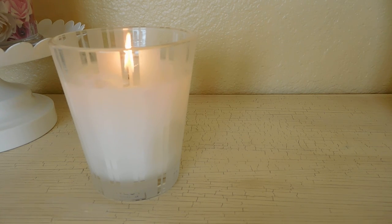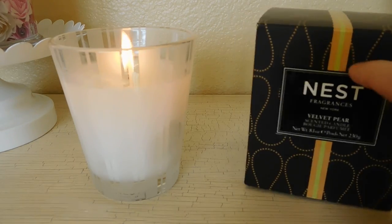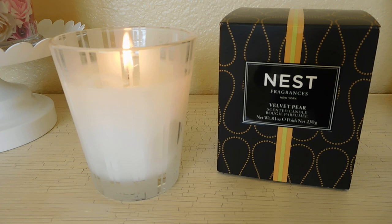Anyway, I hope this was helpful for you guys. Let me know what your thoughts are on the Anjou or Velvet Pear scent from Nest here. I'll just bring this in one more time here. I think it's nice. It's, again, not going to be a repurchase for me, but if you like pear scents, I think this one is worth giving a try, especially if you are okay with that kind of musky note that is in there.